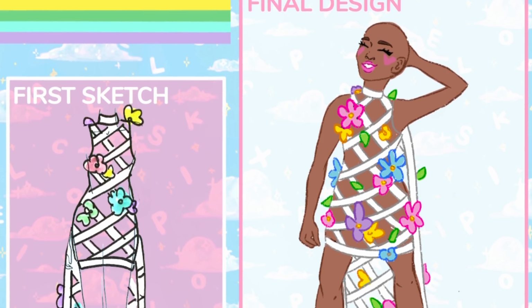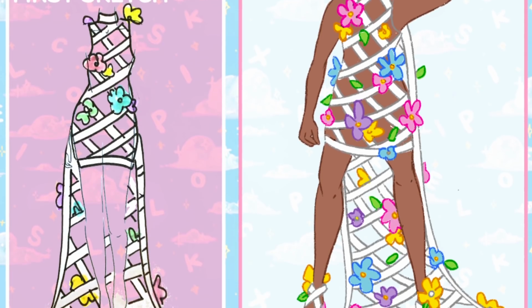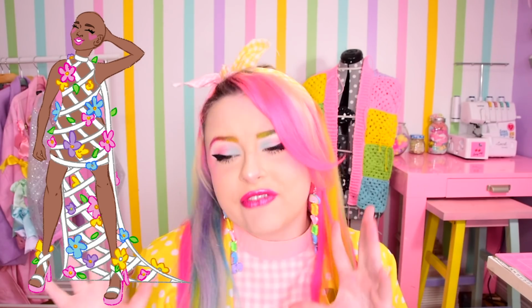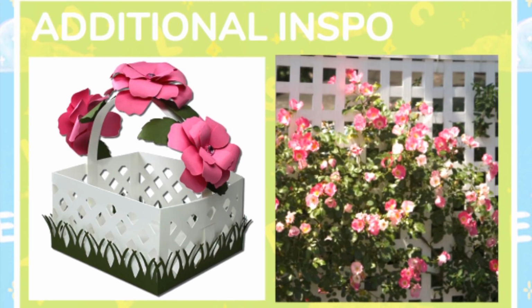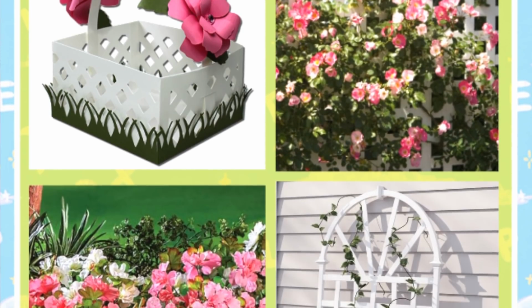This is my garden lattice gown. I love gardening, and I love a beautiful, prim and proper, just everything is so rainbow and, like I said, candy colored, and that crisscross perfect square garden lattice design is just so appealing and so iconic to me.